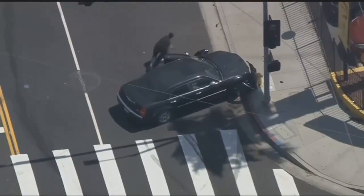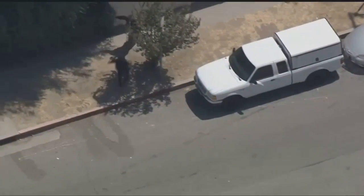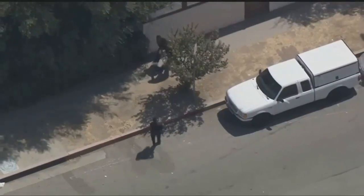Car is stopped. Guy is out right. He has a weapon or he has something in his hand. Can't say for sure if that's a gun, but he has definitely something in it. He just put it in his pocket. Could have been a cell phone. But this is what officers have to deal with. Gosh only knows what he had, but he was definitely holding on to it. In his right-hand pocket, officers from LAPD coming up on him right there, taking him into custody.